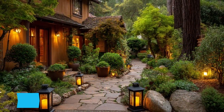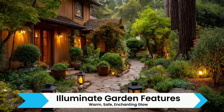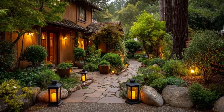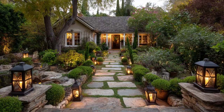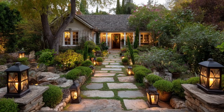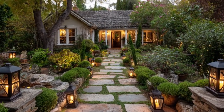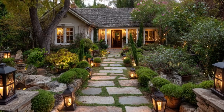Lighting transforms your front yard from lovely to magical, especially in the evenings. It not only enhances safety and visibility but also highlights key features like pathways, flower beds, and architectural details. Even small lighting touches can bring a cozy, ambient glow that extends your garden's charm into the night.